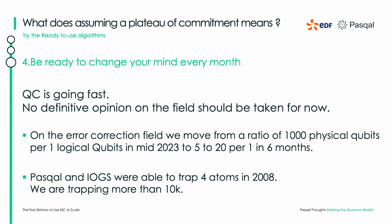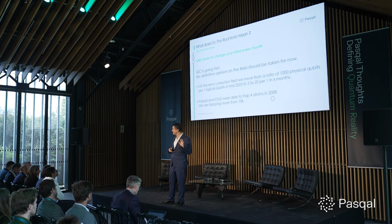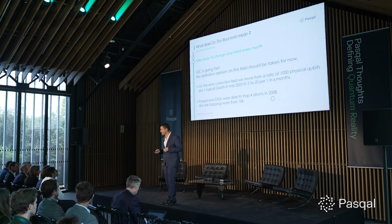It's a fast-moving area. The last year showed us that just on the error correction side, we saw a big improvement in terms of scaling. No definitive opinion can be set today, and I change my mind every two or three months. So when I see someone who set his mind in 2018, it makes no sense. So you have to adapt yourself. This is a fast-growing area, and the only thing that I'm sure of is that Pasqal will be here in 5 years.